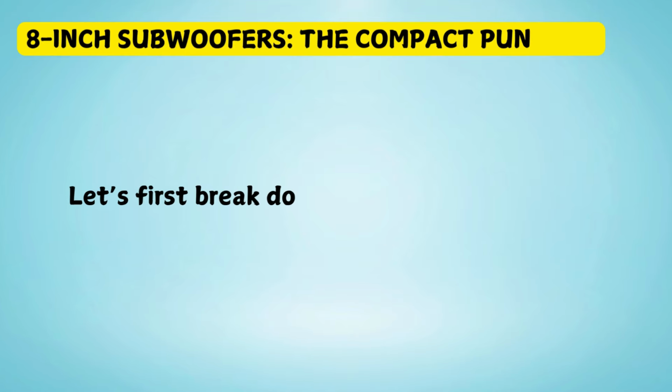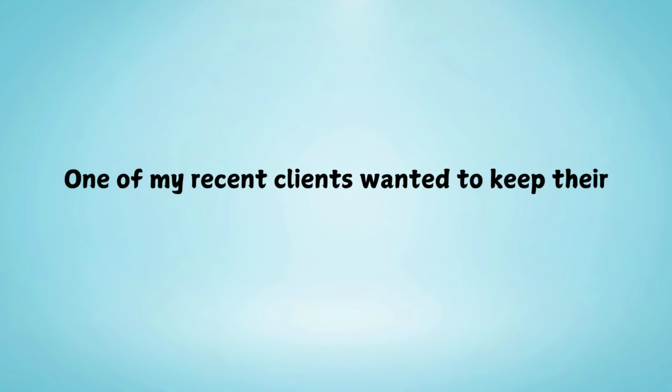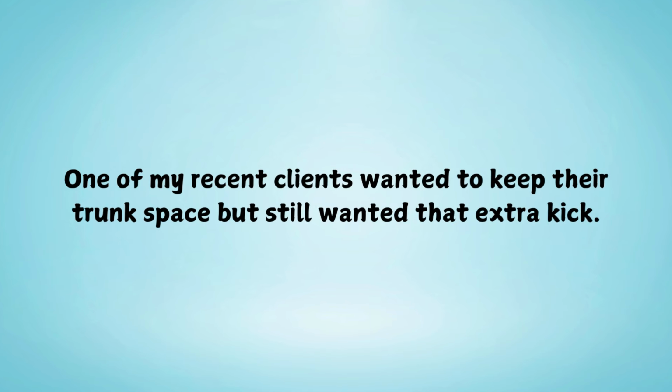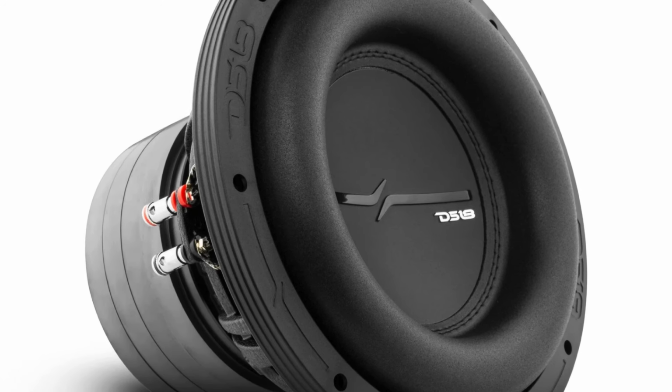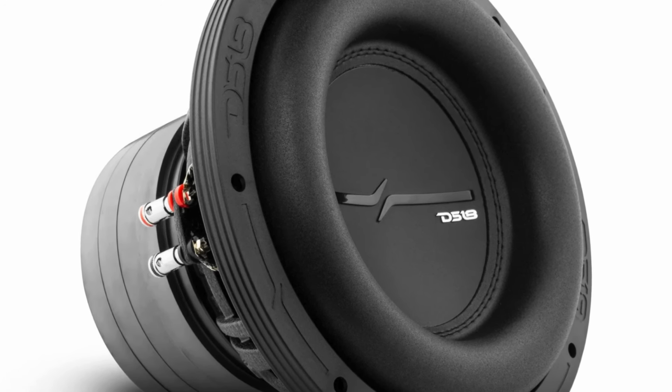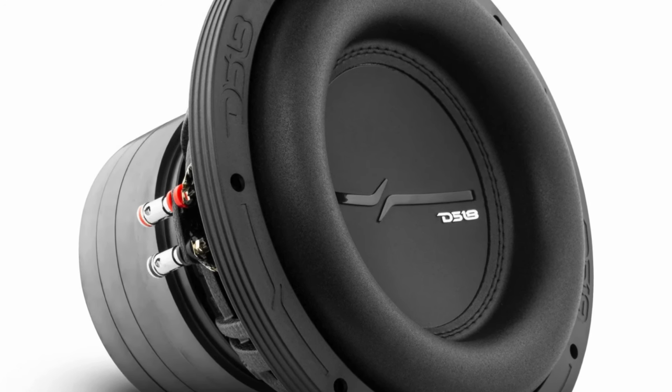8-inch subwoofers, the compact puncher. Let's first break down the 8-inch subwoofer. One of my recent clients wanted to keep their trunk space but still wanted that extra kick. We went with an 8-inch sub, and the result was a well-balanced sound that didn't overpower their existing speakers.